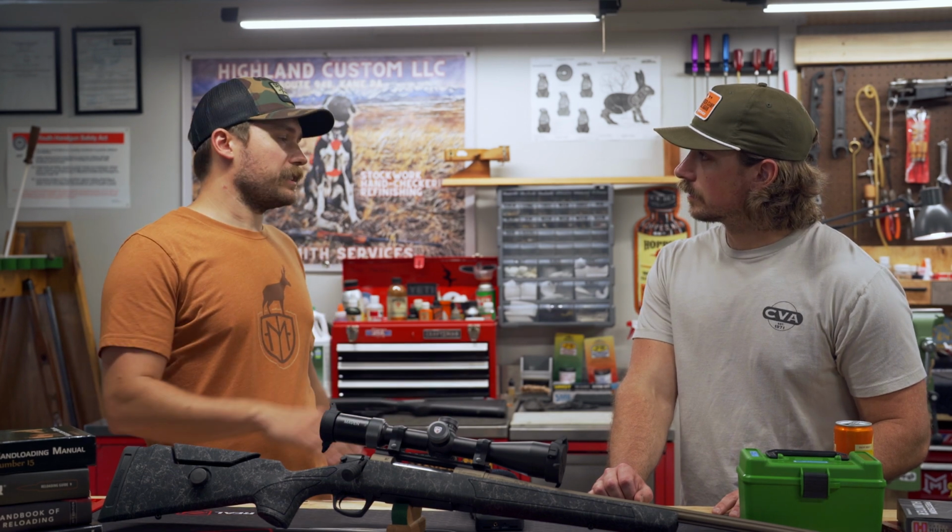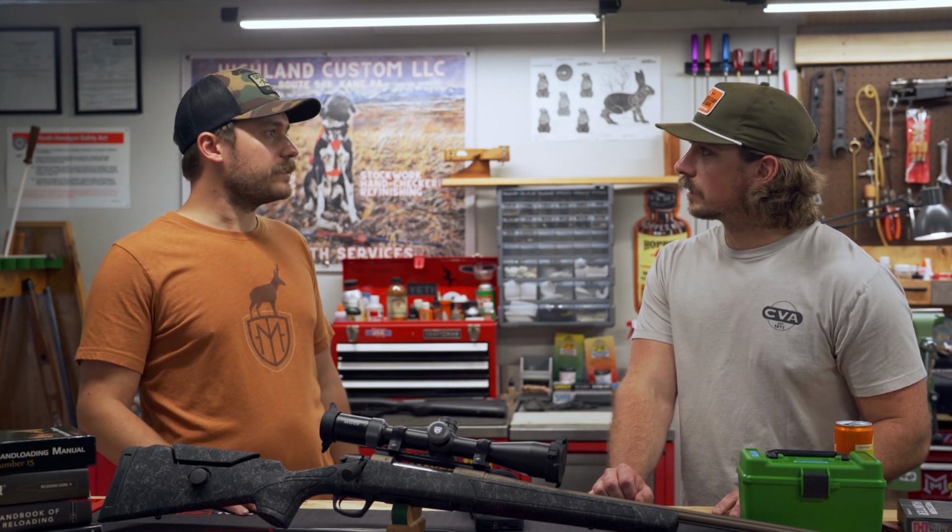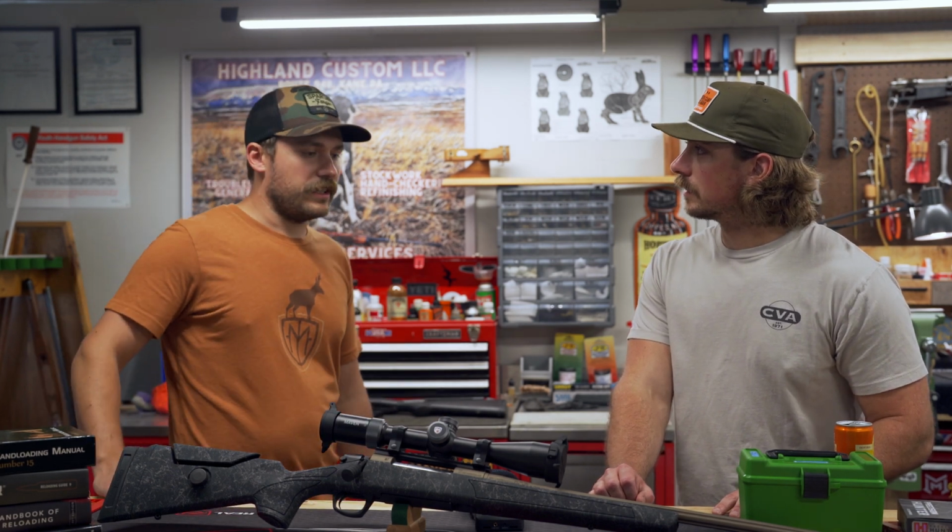And that was back when bullet technology wasn't near what it is today. So yeah, we're seeing a lot of developments in the technology to make bullets, and we're in the heyday right now of the best availability of stuff.